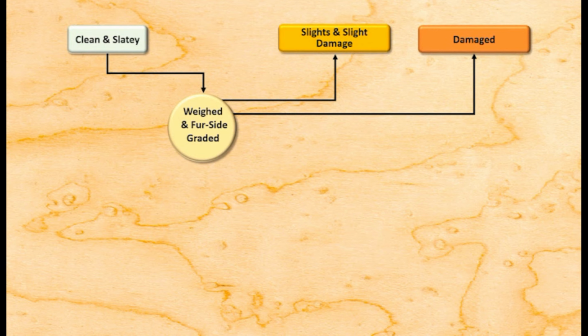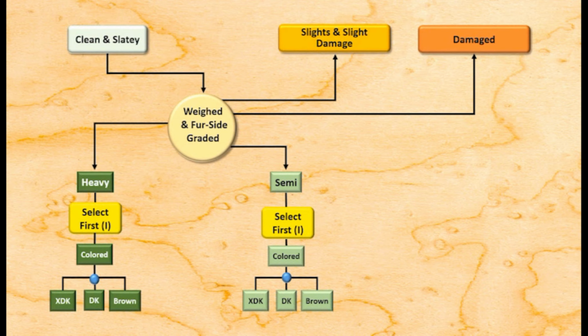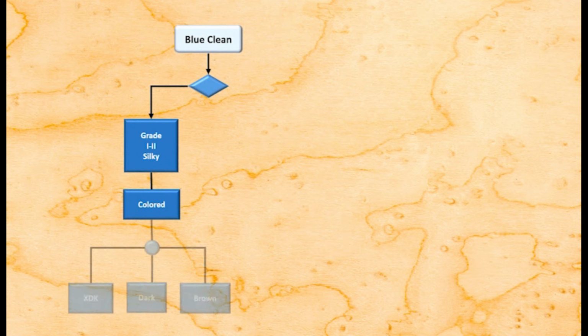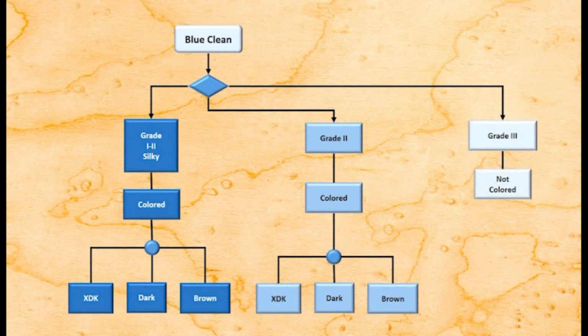If there is no damage, these pelts are put in heavy, semi-heavy, or silky piles, the heavies and semis graded as selects or 1. This grade will make up about 15% of the total number of beaver in a collection. The silkies are graded as 1, 2, colored and integrated into the second pile along with the blue clean pelts. The next pile, the blue clean, are now sorted by fur quality. They are not weighed because, as silkies, they have no underfur, and are placed in an appropriate grade. The first grade, silkies 1, 2, make up about 15 to 18% of the collection.